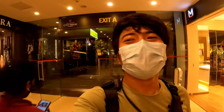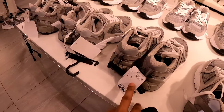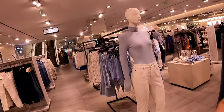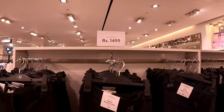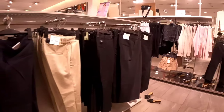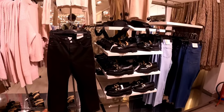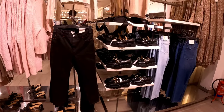Oh, we just entered the mall. Firstly, let's get into this H&M. 2,699. These are for the girls section. 1,500 price range pants for girls. And even these are for girls. Check this out, the shoes, the jeans. Oh, cool.